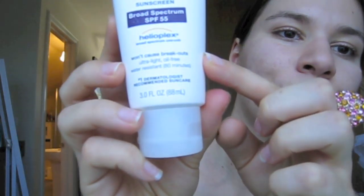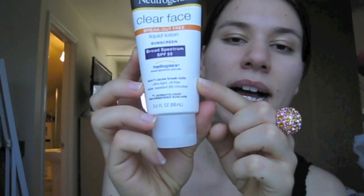When it says it won't cause breakouts right here, I mean, seriously, this will not cause breakouts. And my skin is sensitive, oily, acne prone. I have acne scars. I have all the things you can imagine. And anything that usually says it's for acne and this and that, it usually just does not work for me at all. So this one, I was so surprised how good it was as soon as I put it on.